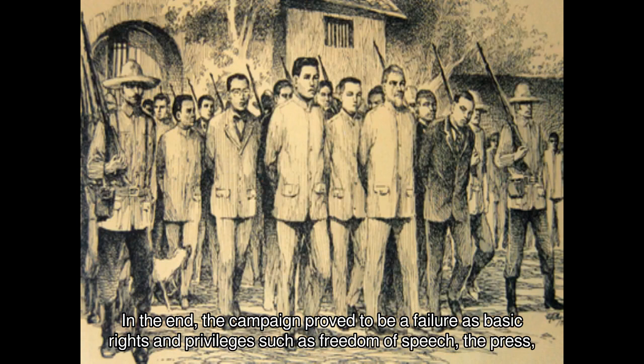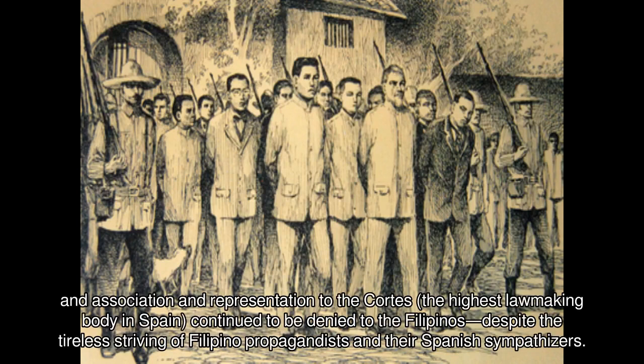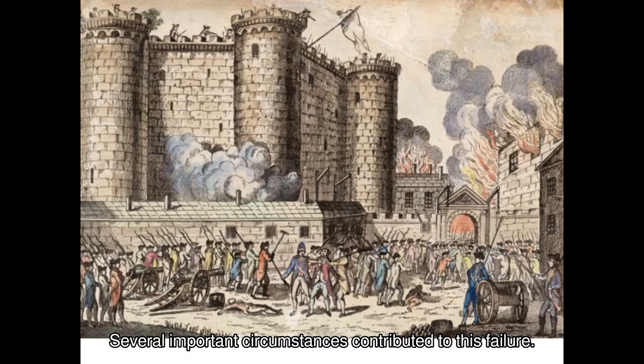In the end, the campaign proved to be a failure as basic rights and privileges such as freedom of speech, the press, and association and representation to the Cortes, the highest lawmaking body in Spain, continued to be denied to the Filipinos, despite the tireless striving of Filipino propagandists and their Spanish sympathizers. Several important circumstances contributed to this failure.